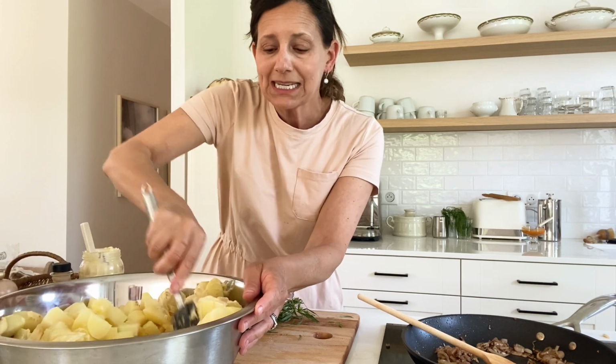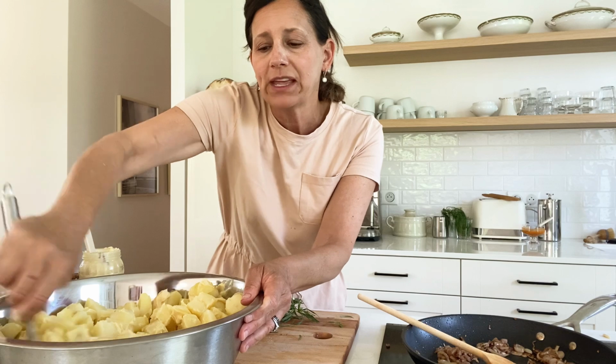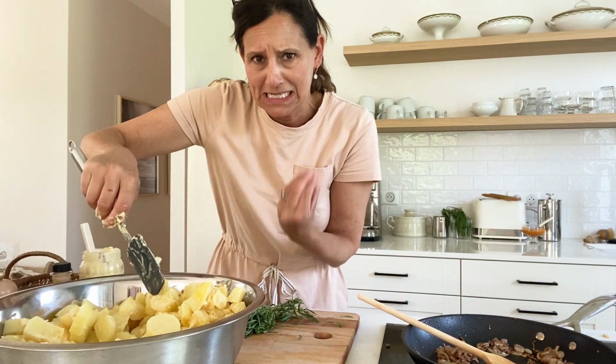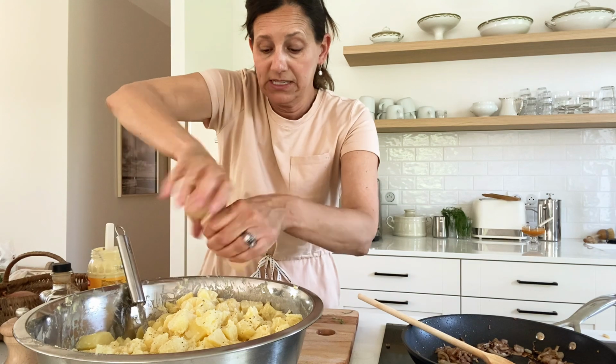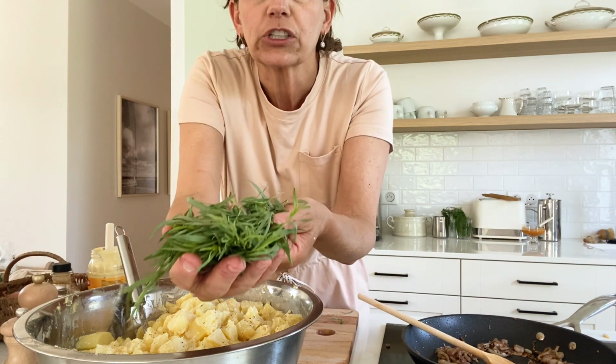And you really want to make sure that these potatoes are cooled because if they're not, they'll start to absorb that mayonnaise in a way that will then make your salad a bit dry because you won't have any more dressing. It'll sort of all go into the potato. And I'm also going to add some salt and some pepper. And then the finishing touch is some of this beautiful, fresh tarragon. Look at that. Isn't that gorgeous?